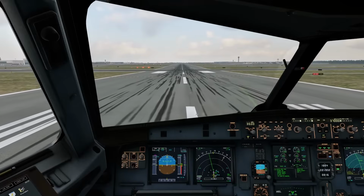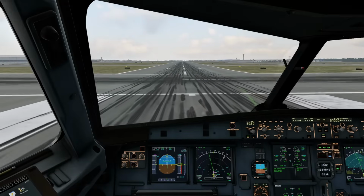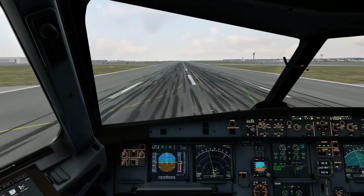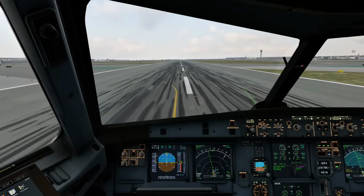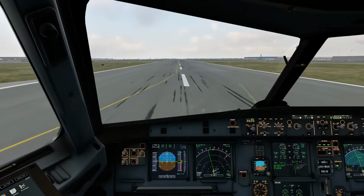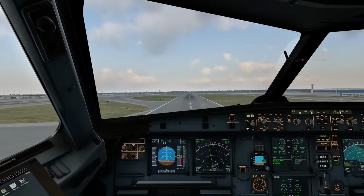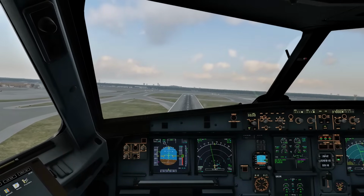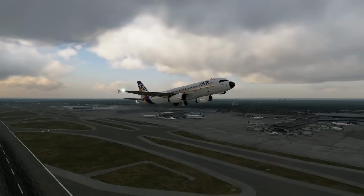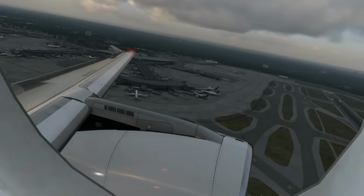Mount Flex 70, SRS and runway. Engine sounds are not bad, but they're not great. Some really strong wind here. Right, V1. Rotate. Positive rate of climb. Gear going up. This is a beautiful departure out of Pearson International.